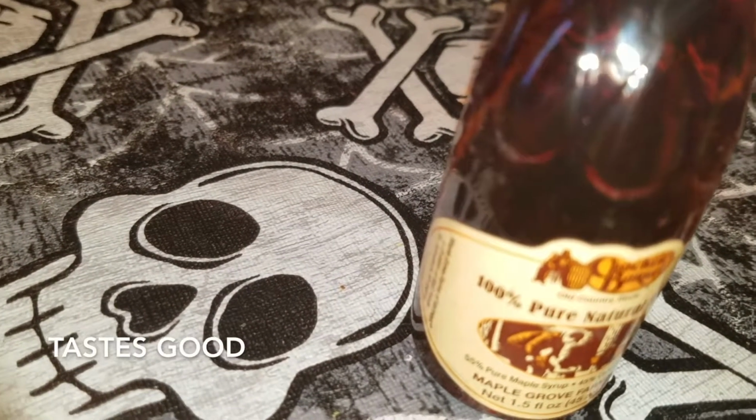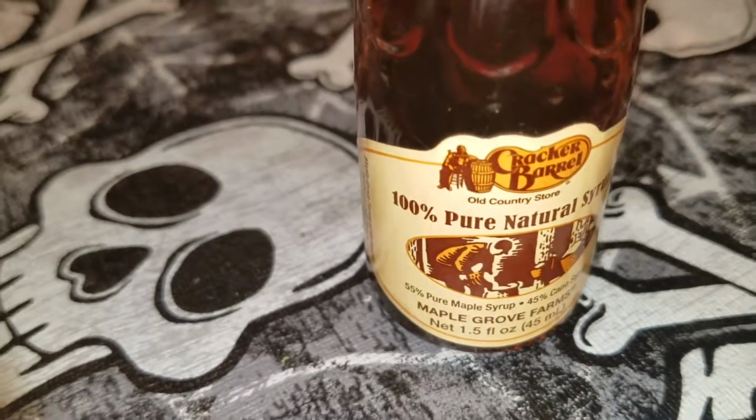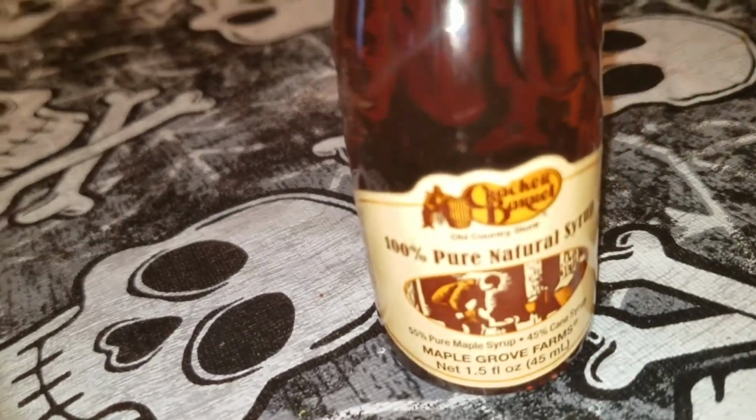So I think it's the best maple syrup, and Cracker Barrel actually makes a really great pancake mix as well, but of course that's sold separately.